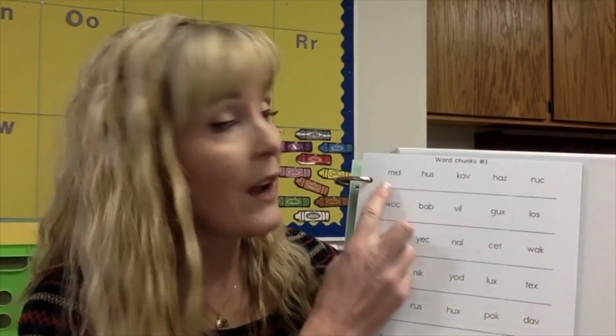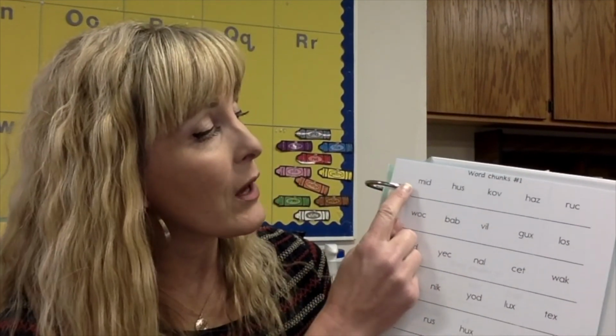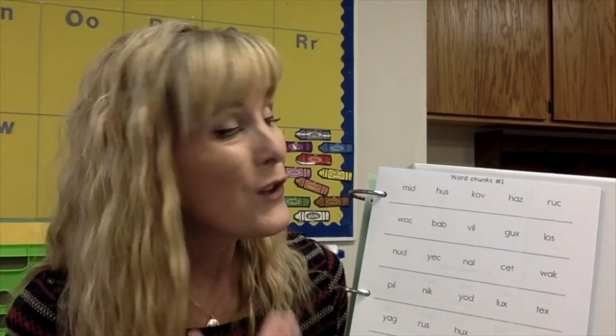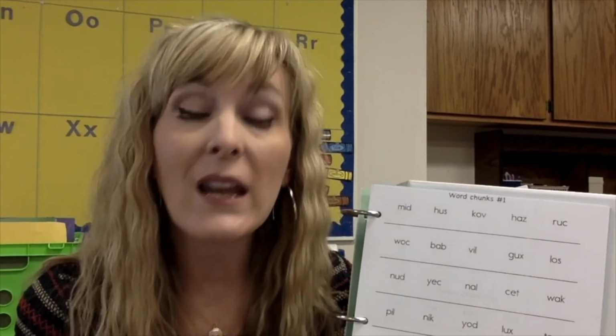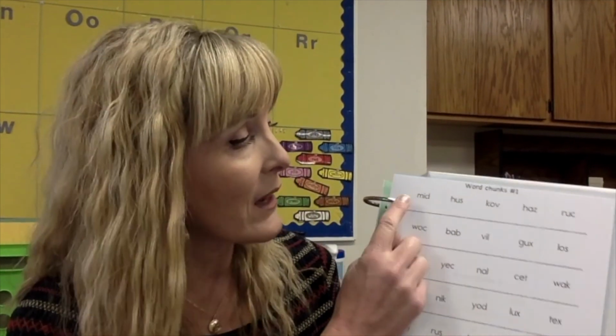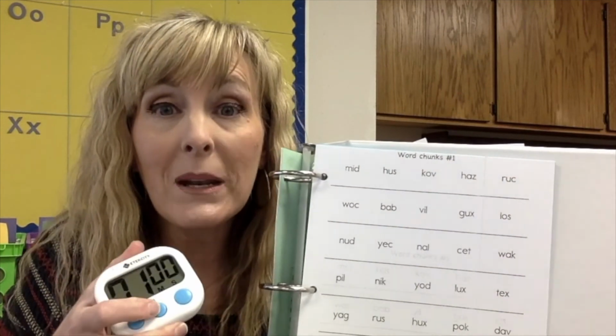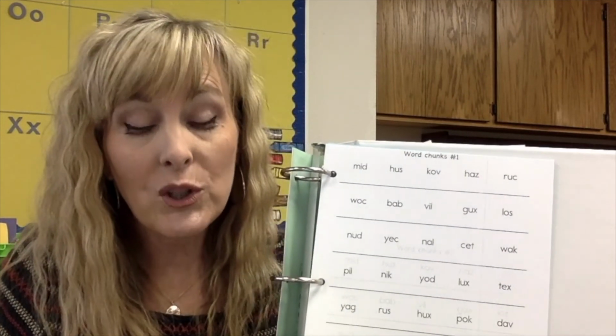You do not have to sound it out. You don't have to do the M-I-D, mid. But if you are quicker and you already can do this faster, or you can look right at it and already know it, then just go ahead and do that. I will show you, we'll do a little practice. I will turn on the 1 minute timer and I will show you what it looks like.